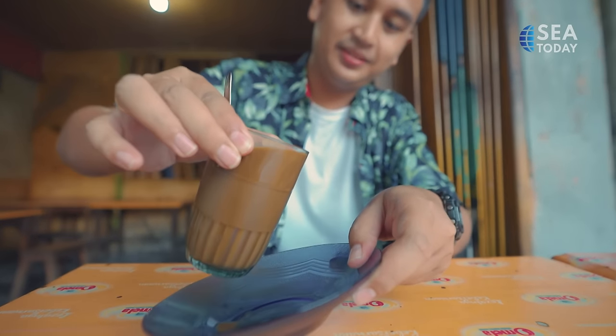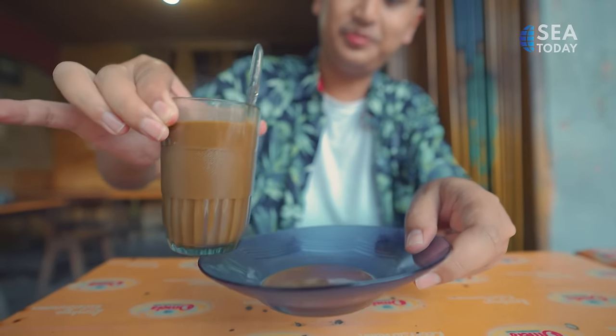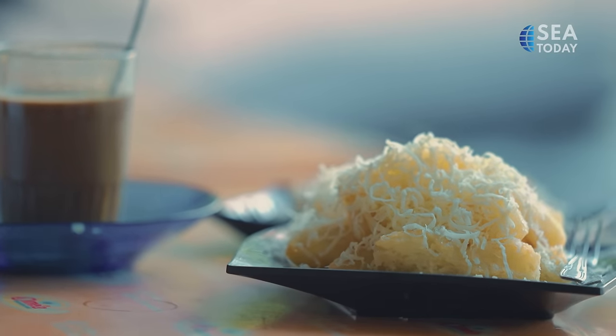Still pretty hot. All right, let's do a local way of drinking hot coffee. Put it there. Make it a bit cooler quickly. That's good coffee. Cheers, guys. So good. Oh, it's good.